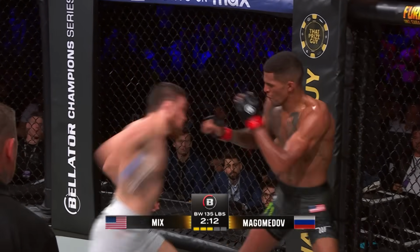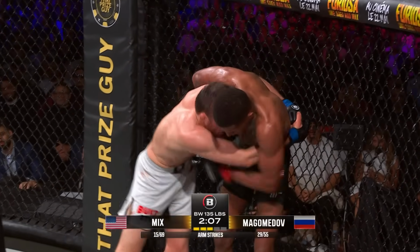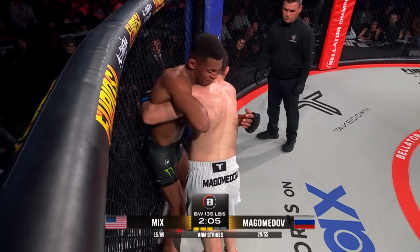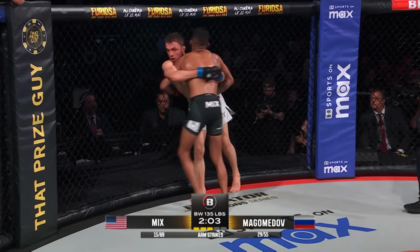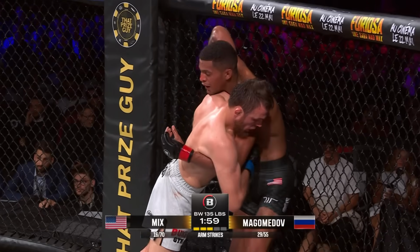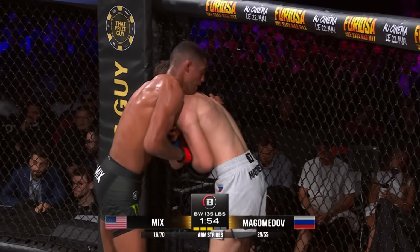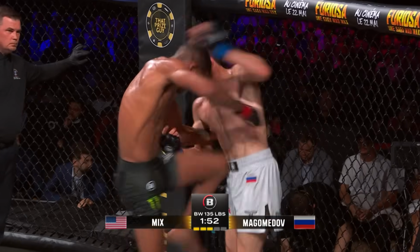Magomedov tried to measure these strokes. He lands another, and once again, chest to chest, it's a mistake. Once again, he goes chest to chest, grabs the underhooks. It's muscle memory. He's not meaning to do that. He hurts the guy, he steps in. It's how he fights every fight. It's just not what he wanted to do tonight.